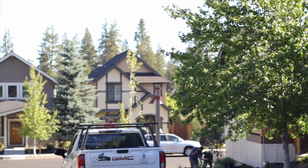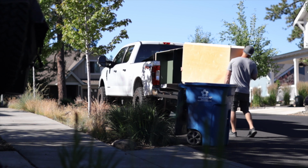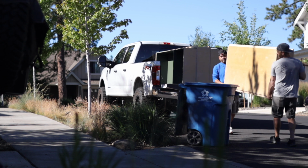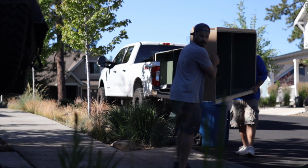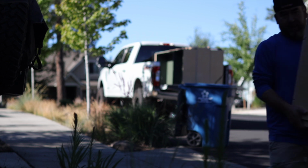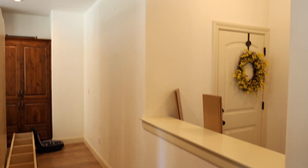All right, and then it was off for delivery. Luckily, this job was less than a mile down the road, so we did a few trips in the truck. I did sell the van a few weeks ago. I don't think I mentioned that. With having the truck now, I drive that mostly, and the van was just sitting there most of the time, so I thought it was time to get rid of it. So we sold that. I do plan on picking up a trailer just for deliveries and stuff like that. So yeah, no more van.